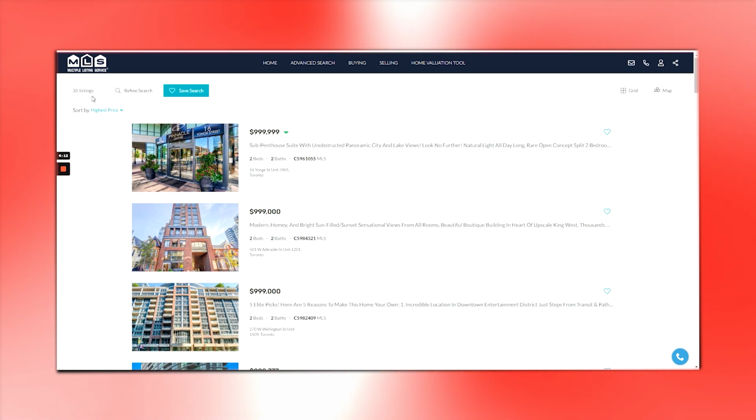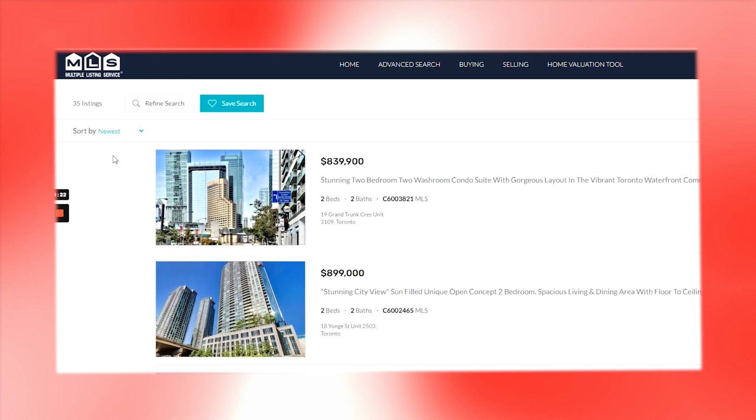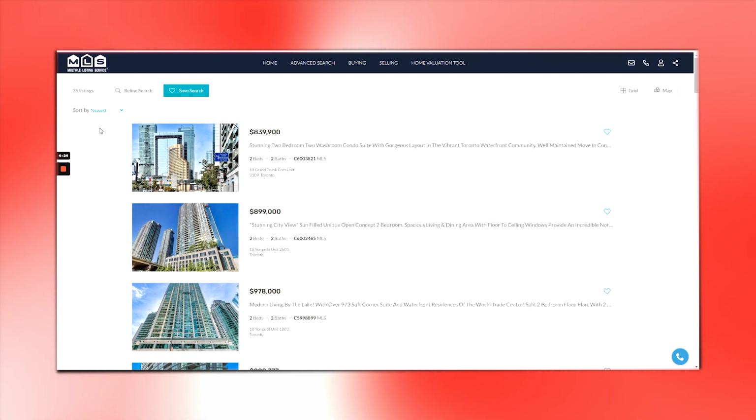The system does default to sort by highest price, but I think most people want to take a look at the newest listings. So we'll click on newest and have it sort the list to show us the more recent listings here at the top. So now once we have our list sorted, we can go ahead and take a look at the first property. So we'll go ahead and click on that individual home page of that property.